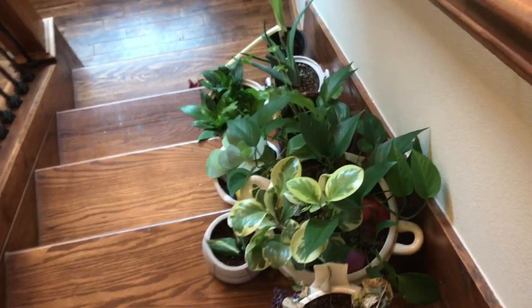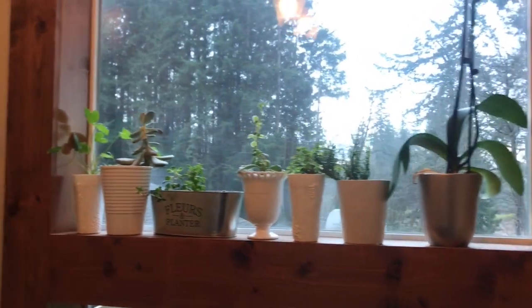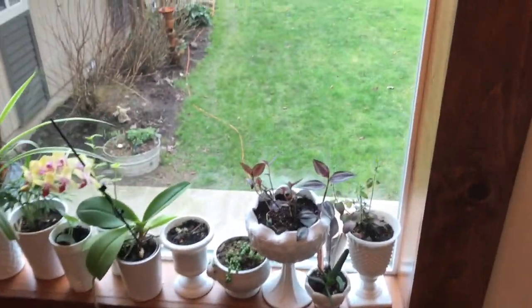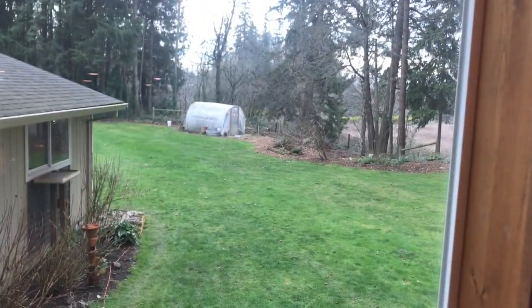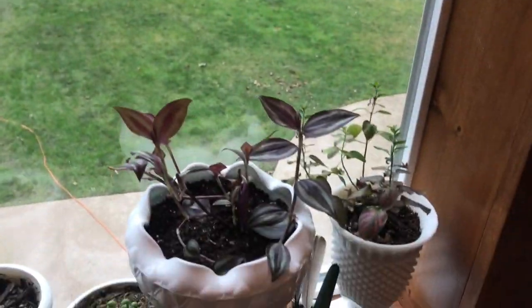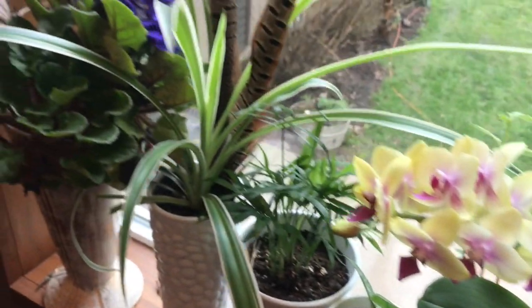Here's also something that I have been up to. This is the stairwell coming down from that upstairs office, because it has this big, beautiful window. So I get to do all of these lovely plants, and I have orchids blooming and African violets blooming, and we are not buried under snow like everybody else is. So you get to see my outside. It's a little bit gray, kind of like what they do in Oregon. But I've been just super enjoying my indoor houseplants.